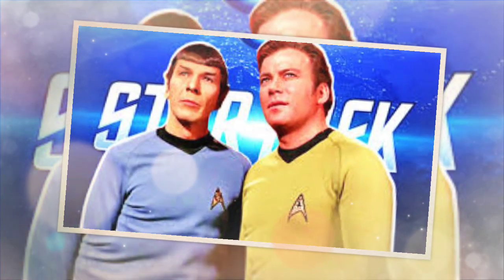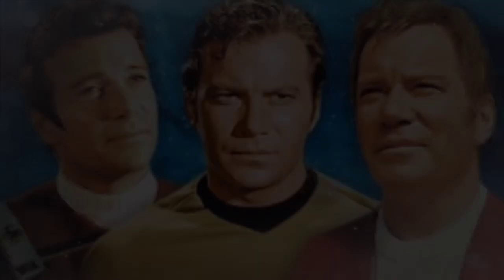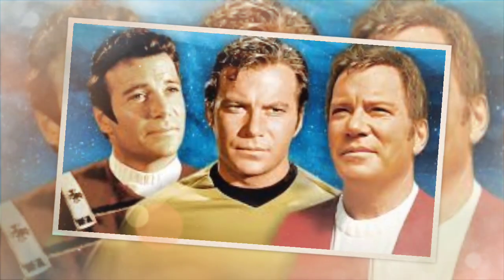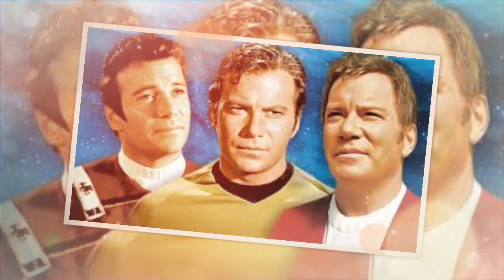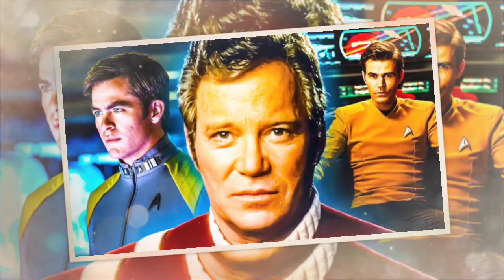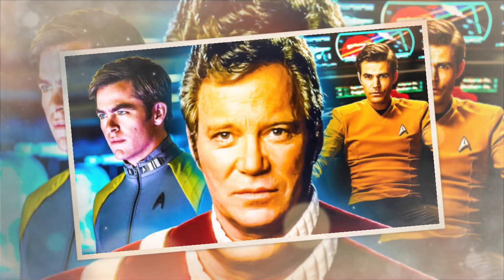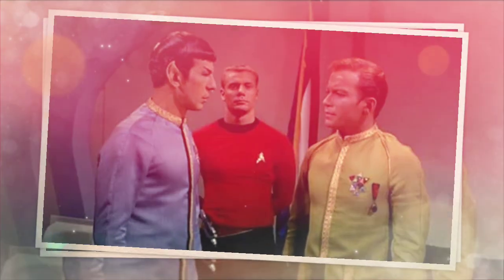1. The Corbomite Maneuver. If you want to see Kirk and Spock's working relationship in its early stages, the Corbomite Maneuver is essential. Kirk's style here is pure command confidence, blending diplomacy with cunning, while Spock offers a calm, logical counterpoint. The tension between them isn't conflict, but rather the contrast in their instincts.